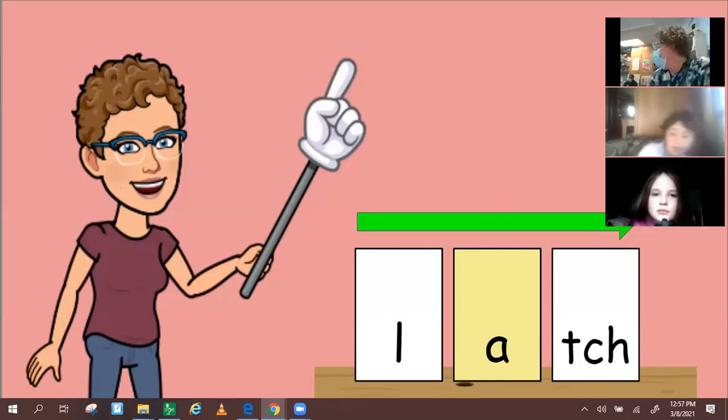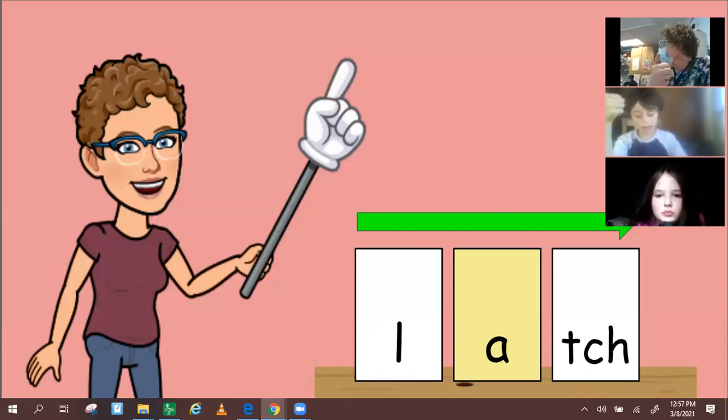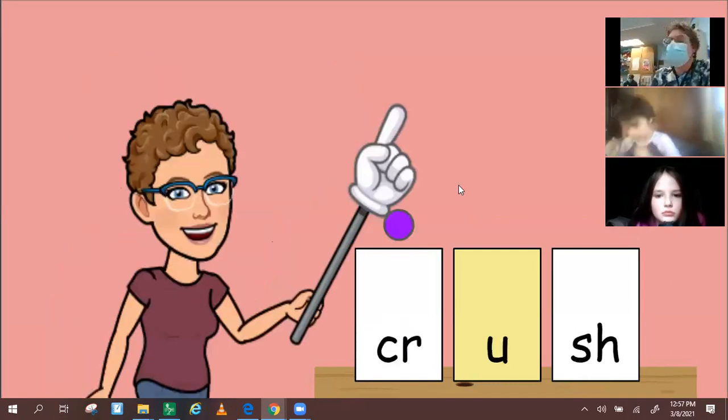Latch. Real word? Yeah. August, what does latch mean? Latch means like there's a latch. Okay, something that holds something together, right? Very good. All right, next thing.